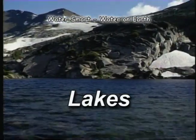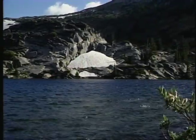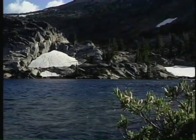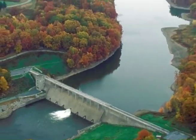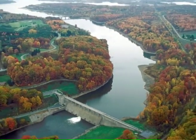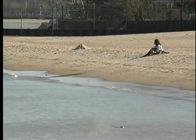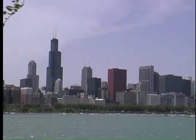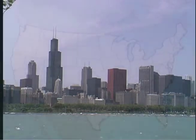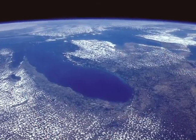Lakes are like small oceans, except most lakes are freshwater. They are a place to store water. Most lakes form naturally when water drains into one spot. Sometimes people create lakes when they build dams or when they just want to have water nearby. Lakes can be as small as a soccer field, bigger than a city, or as large as a state. In the United States, the Great Lakes hold most of the fresh water found in the country.